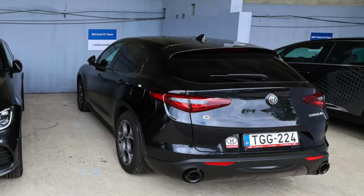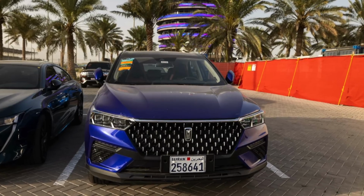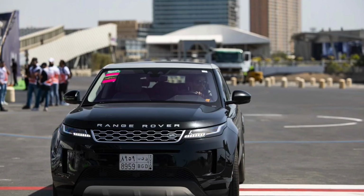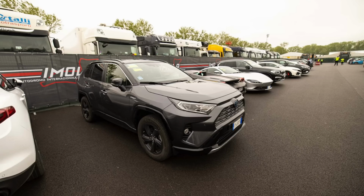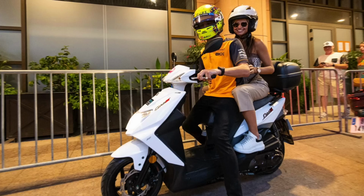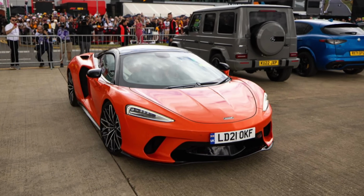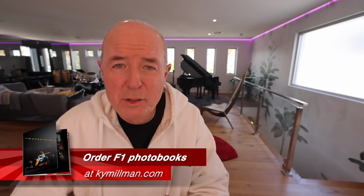Daniel's teammate Lando Norris was driving an Alfa Romeo Stelvio. He's driven 2 of them this year, along with a Best Tune, a Chinese manufactured car that a lot of the drivers drove in Bahrain, a Range Rover Evoque, 2 BMW X5s, a Toyota RAV4, a Cadillac Escalade, a Volvo XC90, an Audi, a scooter, and the premier car of the year for him was the McLaren GT. And I can't believe that McLaren have only had their drivers driving McLarens once this year at the British GP.